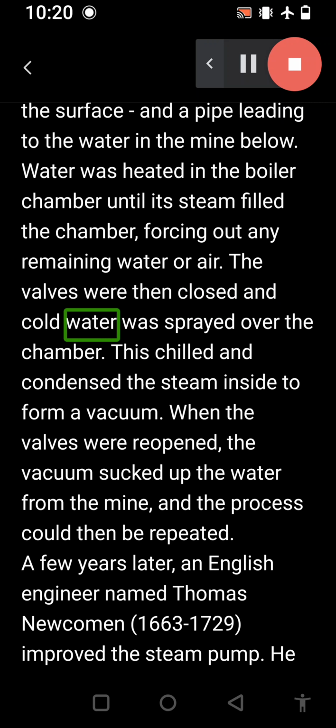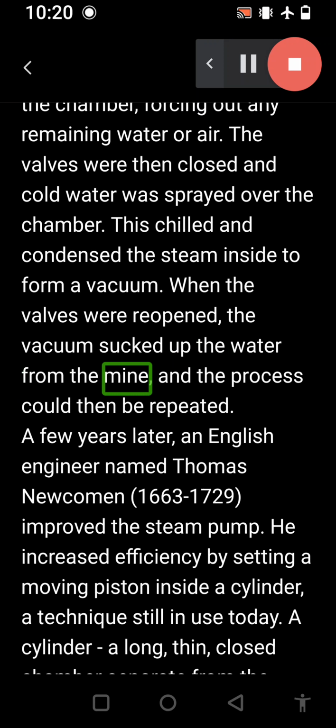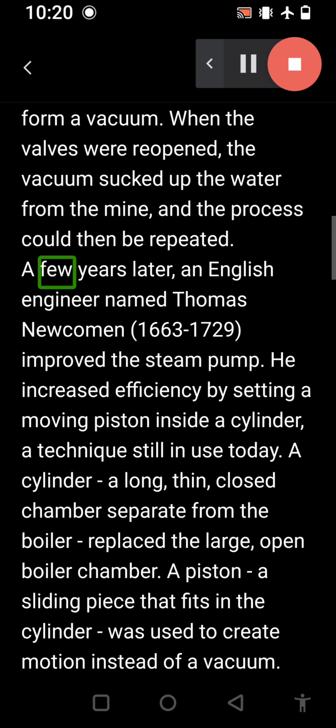The valves were then closed and cold water was sprayed over the chamber. This chilled and condensed the steam inside to form a vacuum. When the valves were reopened, the vacuum sucked up the water from the mine, and the process could then be repeated. A few years later, an English engineer named Thomas Newcomen, 1663–1729, improved the steam pump.